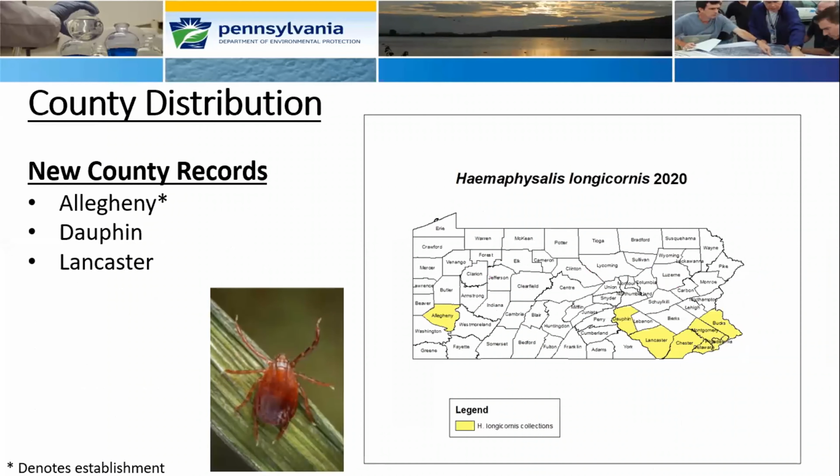As I mentioned, the Asian longhorn tick is mainly concentrated in the southeastern part of the state. We did have an early nymph collected in Dauphin County. Enhanced surveillance around that area came up with nothing. And the same kind of thing happened in Lancaster County, where we had 2 nymphs collected. However, not enough to document establishment in Lancaster County.